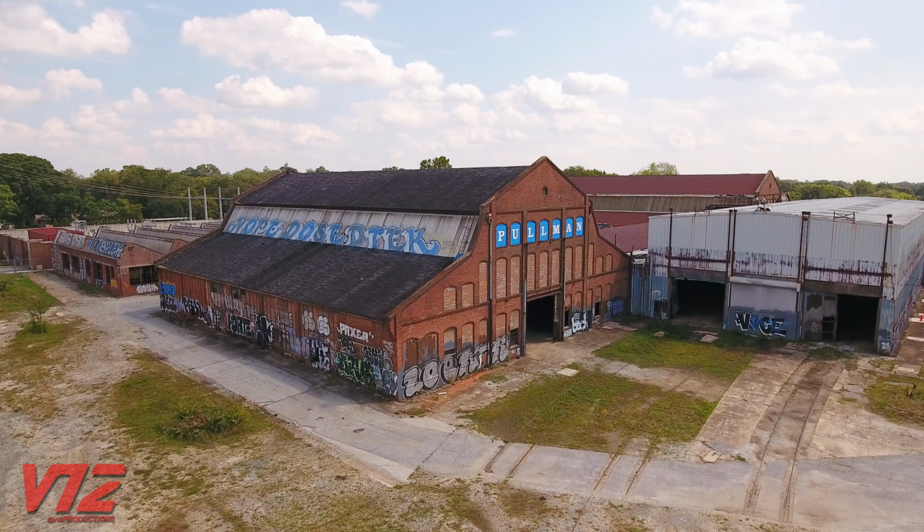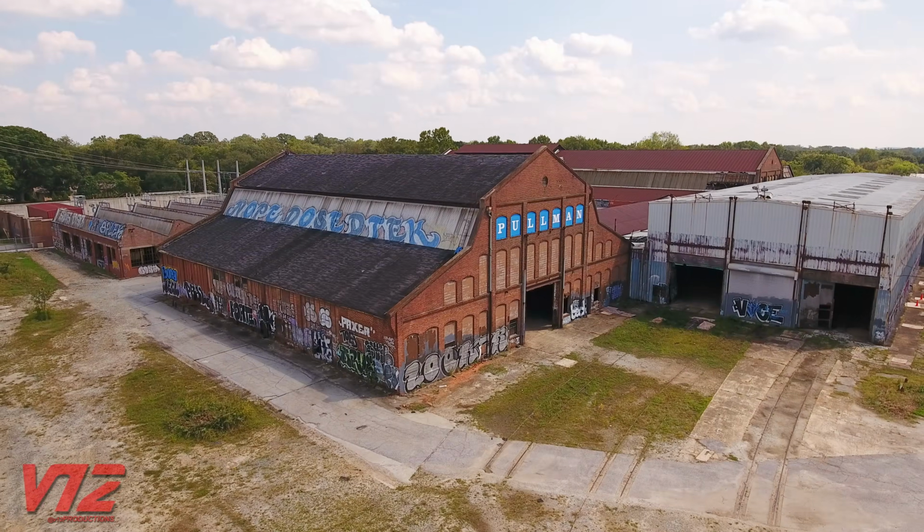You know, in many parts of America, time has really not been very kind to the railroads and much of the infrastructure that once supported them. That's definitely true here in Atlanta where I live, and there's one location that's always really driven that point home for me, and that's the Pullman Yard, which is several miles outside of downtown.